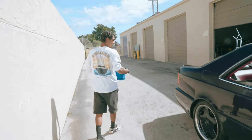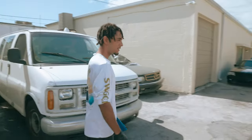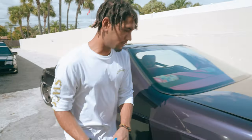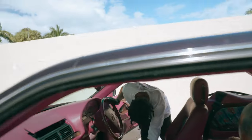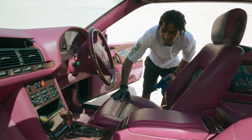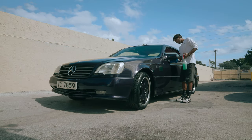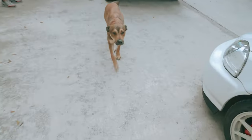Giving it a little inspection, seeing where there are high spots from wax. The interior is looking crisp, I can tell you that. It smells good. She was smelling stinky before. Beautiful, yeah, it was nasty, right? I like car, buddy.